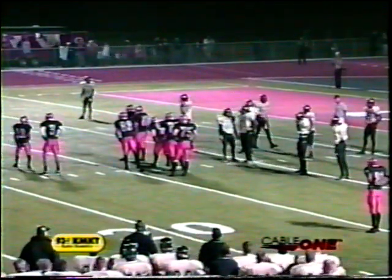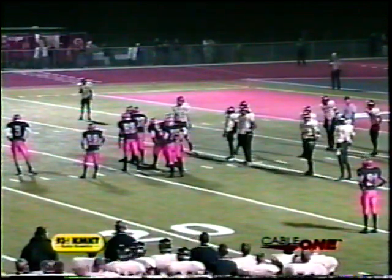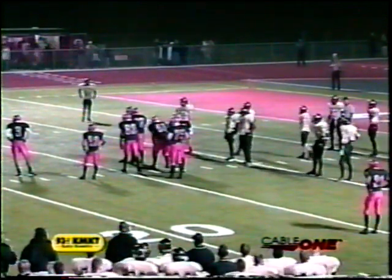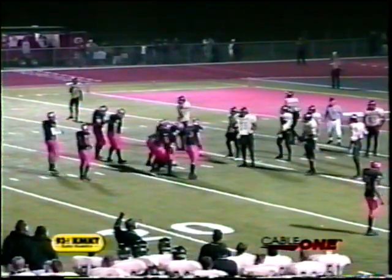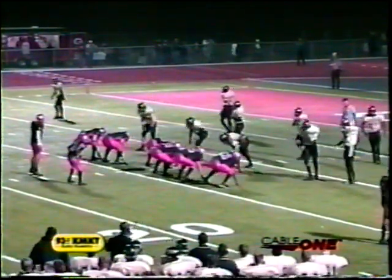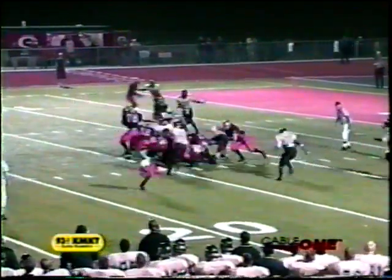We'll see if this Denison Yellow Jacket defense can make a big stand here. Need to put points on the board first in a game like this. This is going to be a seesaw battle. It looked that way coming in, and Denison would like to get the first hand up with momentum, trying to hold Greenville here. This is Simpson handing it off to the running back.